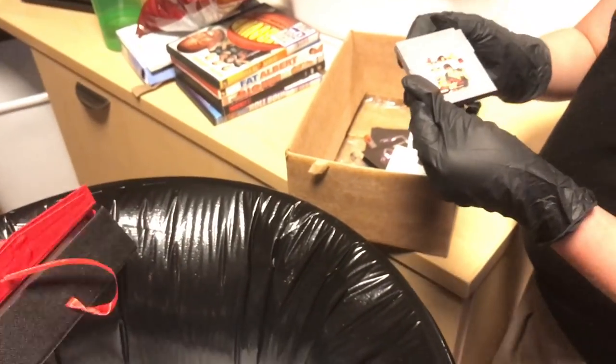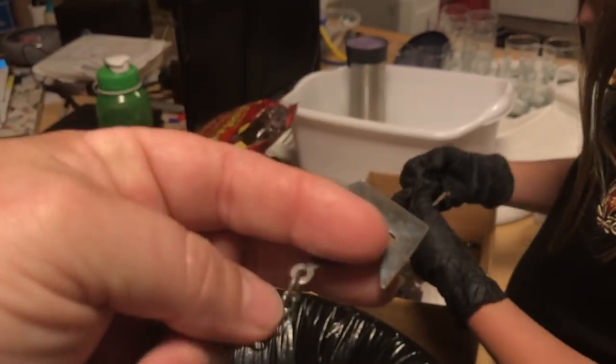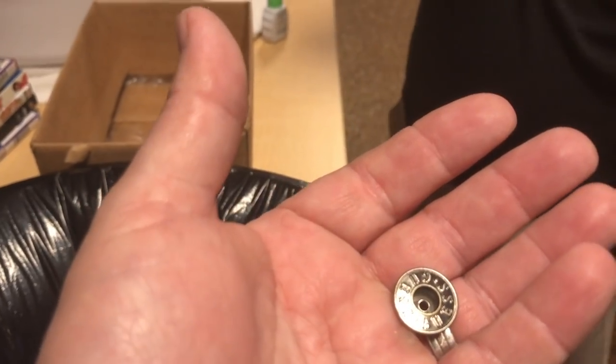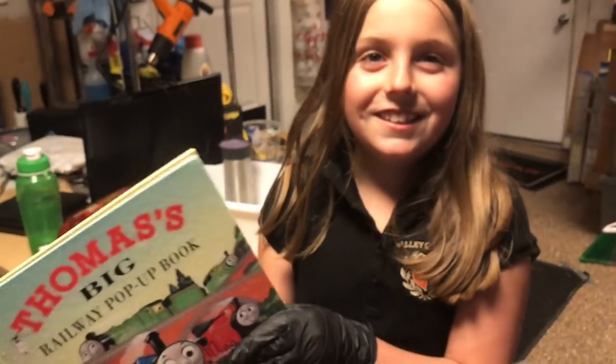There's a Nintendo game. Oh, it's Game Boy. Fist of the North Star. Here's a bracelet. Grody. That's grody too. Here's a button. Guess. You have a guess? Okay. We will make $170. Oh, I would love to. Oh, and I won't lose. Is my dream. I'm kidding.